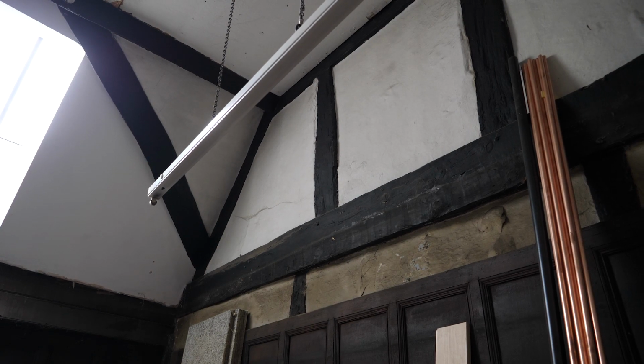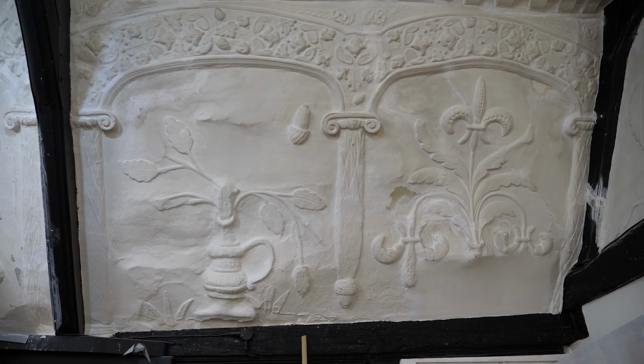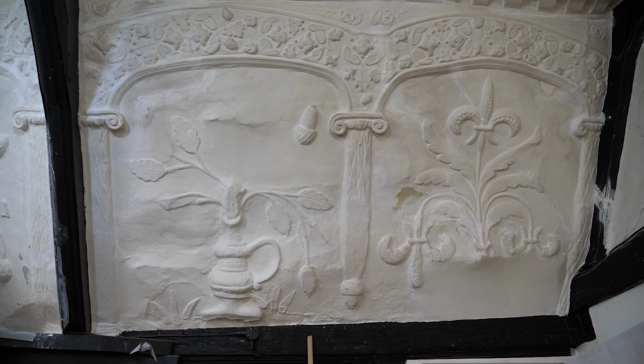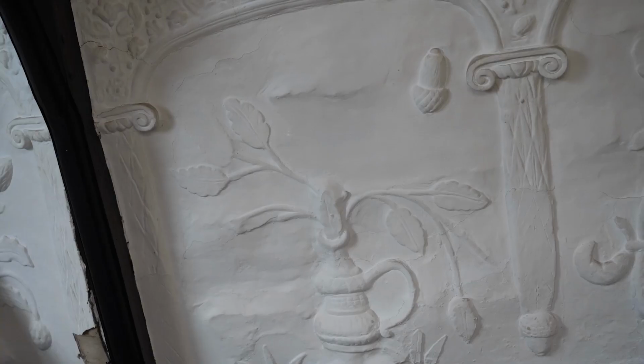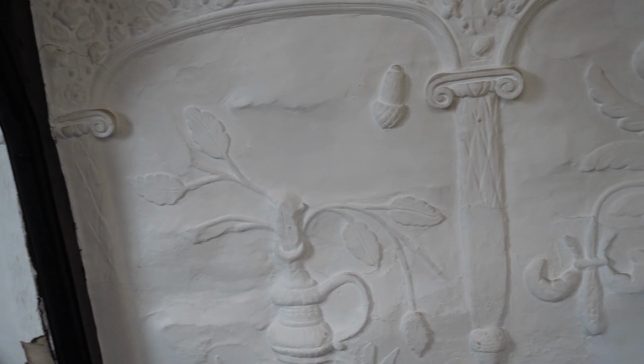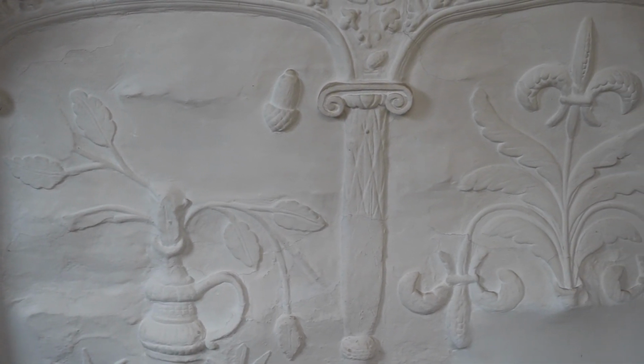And then at some point shortly after that, so we think late 1500s, early 1600s, a really fantastic, significant plaster ceiling was put in there. It's highly decorative and it shows heraldic symbols. It's got things that we think represent the 4 countries of the UK. So we've got a fleur-de-lis, which possibly represents Wales. We've got roses, we've got thistles.